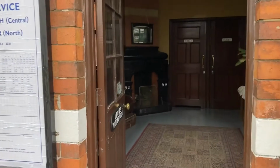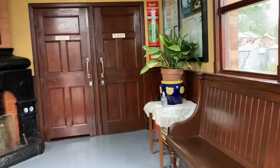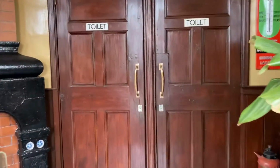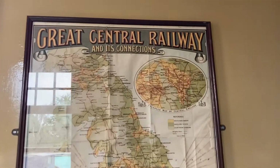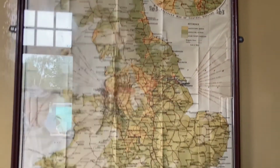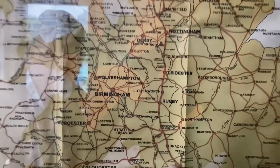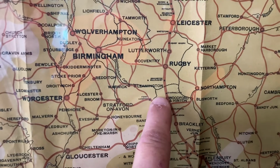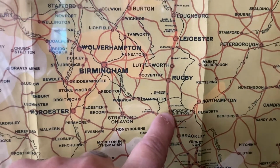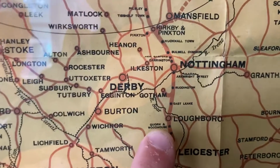So this is the ladies' waiting room, so they must have had a separate waiting room for the ladies then. There you go, that's an old original map showing all the lines. So there's your Great Central. So there's Brackley. You've got Woodford and Hinton, Woodford Halse, Rugby, Lutterworth, Leicester, and we're just in the corner of Woodhouse.